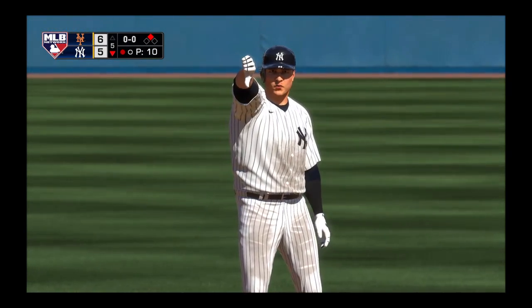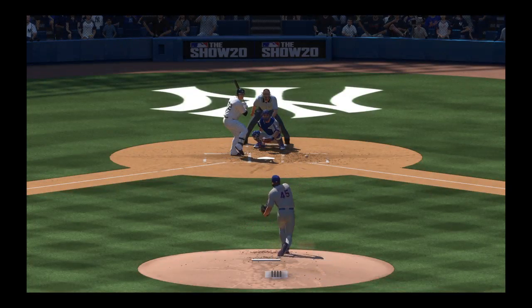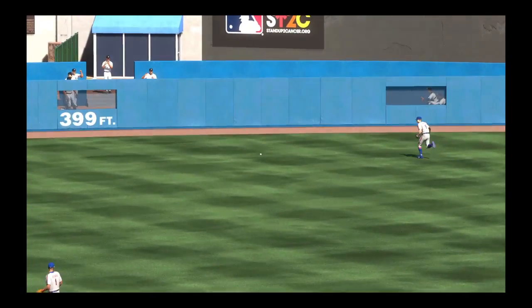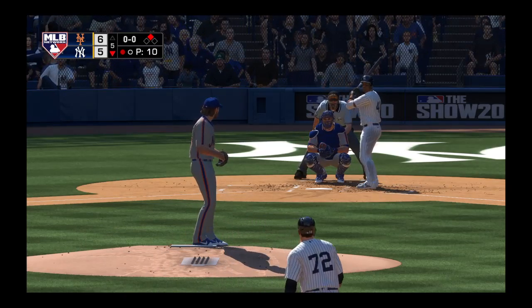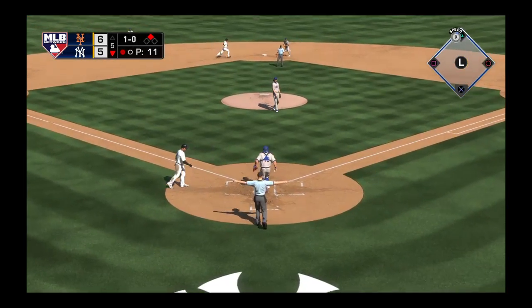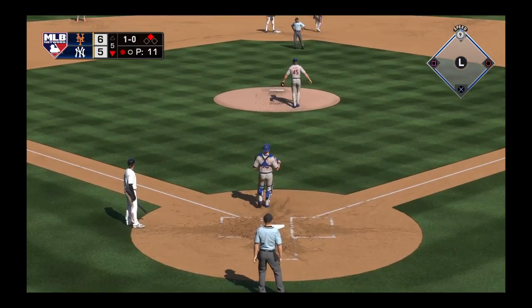As we take a look at the replay here, you can see that it was a hanging changeup. Nice job of staying back on it, and he's able to tattoo it for a double. And you know, if that pitch would have had more velocity, it might have been out of here. He hit it right on the screws. So now to the plate, Miguel Andujar. And this one's in the dirt, and a nice job keeping it close. It's ball one.